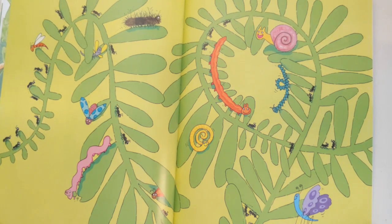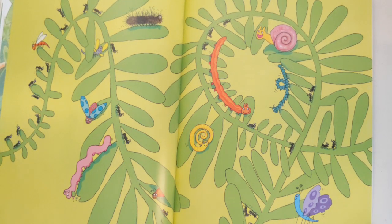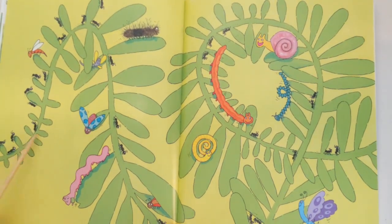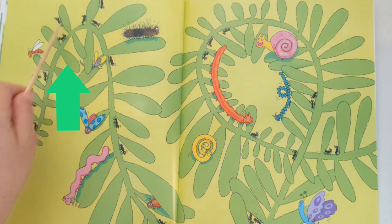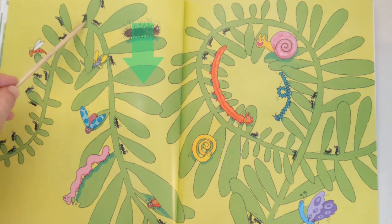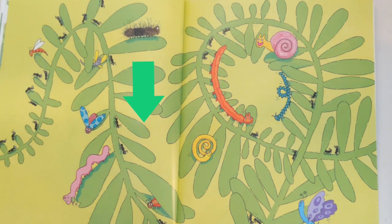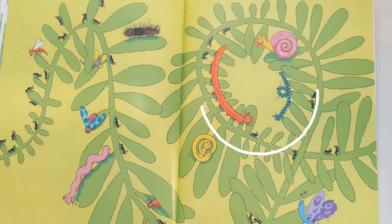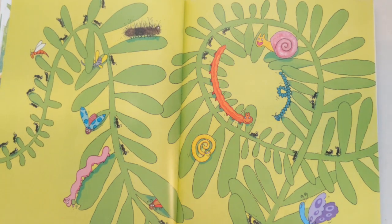And look, this is the same picture we saw at the beginning of our book. Remember the words that we're practicing today? What word was that? Yep. And they also go, which word is that? Good job. What about this one? Around and around. Excellent, guys.